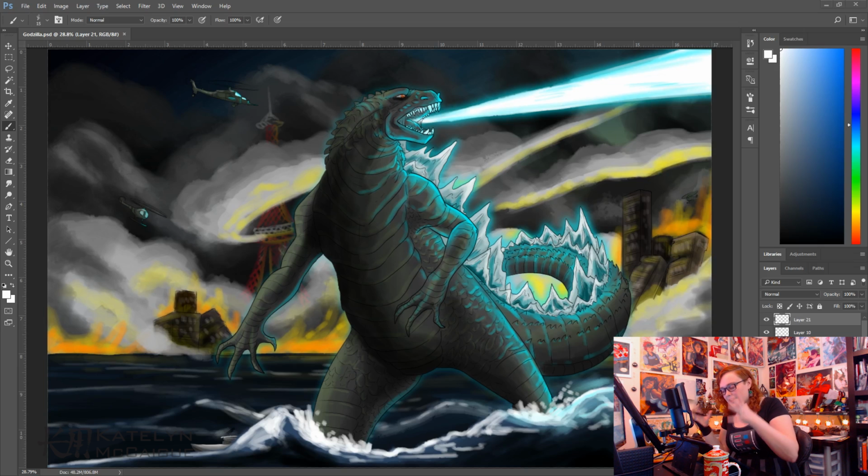I especially like all the glowing that I put on him. The previous piece I painted of Godzilla was more of just him with some demolished buildings around him, but I didn't really add any cool effects. And I was like, you know, this one, I'm gonna have him do his blast and have all his spines light up. It's gonna be super cool, and I really like how it turned out.